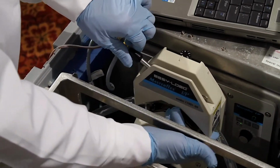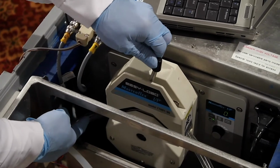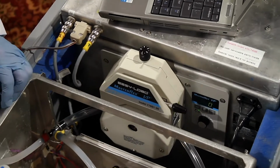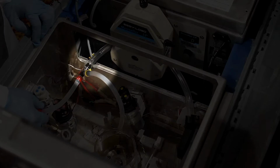The upper part of the pump head has notches that fit over the tubing. The tubing must be snug against these notches. Close the pump head, making sure the tubing stays within the notches. Place the other end of the pump tubing into the gray groove.